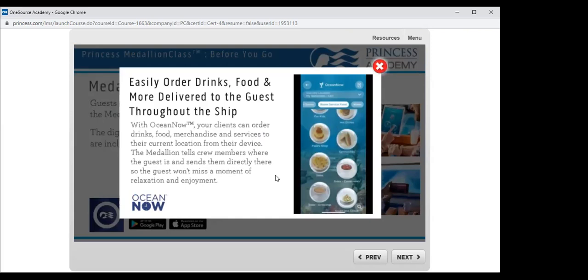All right, easily order drinks, food, and more delivered to the guests throughout the ship. With Ocean Now, your clients can order drinks, food, merchandise, and services to their current location from their device. Medallion tells crew members where the guest is and sends them directly there, so the guests won't miss a moment of relaxation and enjoyment.